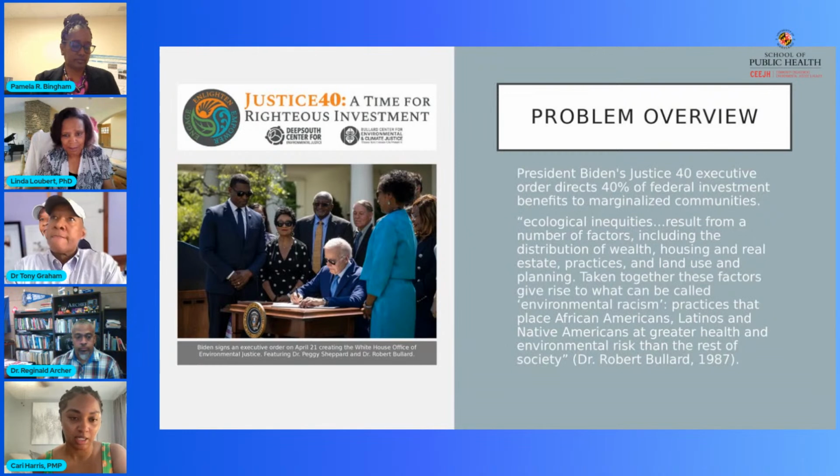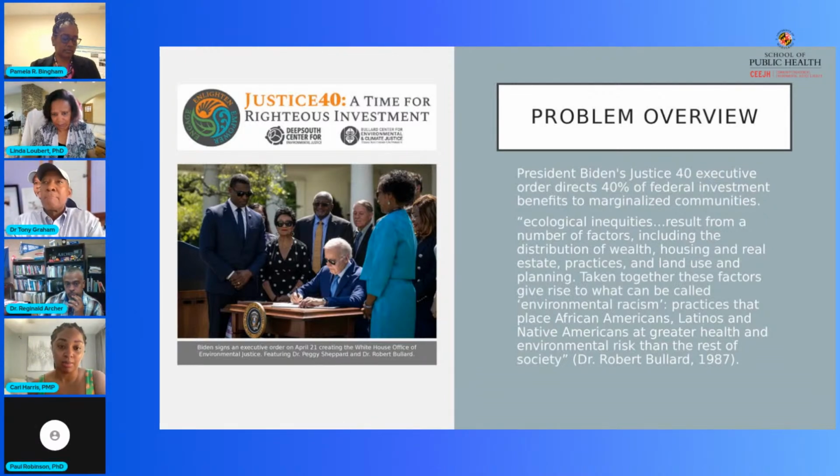And so as you can see, we talked about it a little bit, but here we're working closely with Dr. Robert Bullard, who is on the White House Environmental Justice Council, and we are leveraging the experts on this team to provide research and data supporting his main point, which is that environmental racism, disparities according to race and ethnicity are really important, and race is left out of the tool, which is a big problem when thinking about the fact that environmental racism is mostly a byproduct of racism.